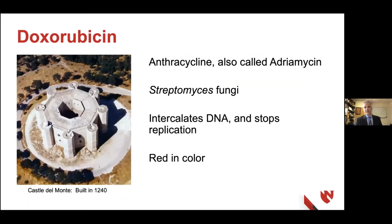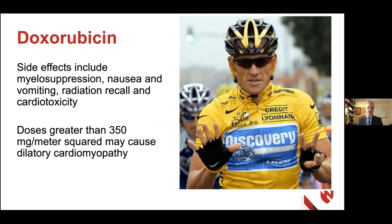Doxorubicin was the next advancement. Doxorubicin is an anthracycline. It's the reason our kids have echocardiograms. It comes from a fungus that's around a certain castle in the Italian countryside. So doxorubicin, because the fungus causes red colors. It's also called Adriamycin because it's near the Adriatic Sea. As I said, doxorubicin can cause cardiomyopathy.